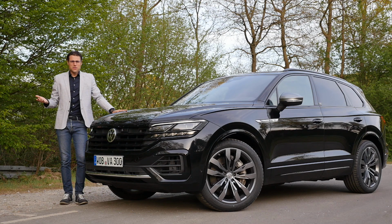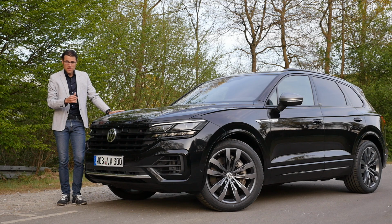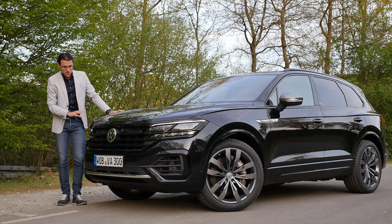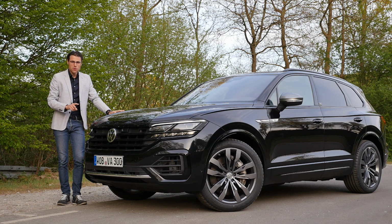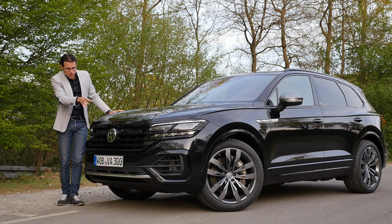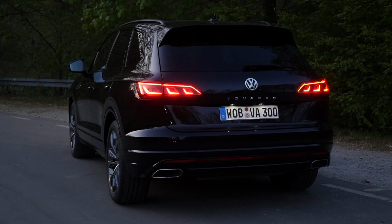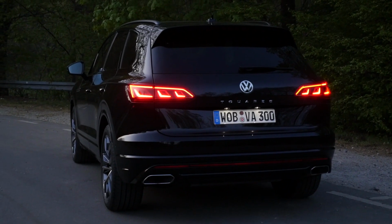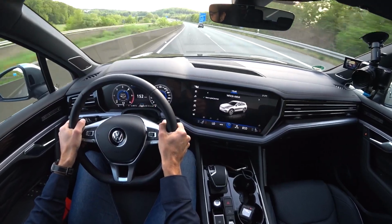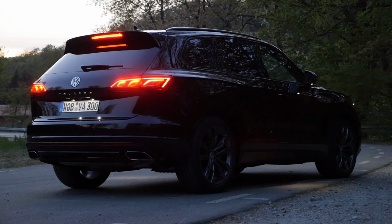Welcome to Autogefuehl with Thomas, today with a special treat of the Volkswagen Touareg. This one is first of all the new V8, then it is the sporty look R-Line and also the so-called 1 million special edition. You can see it here already maybe a little bit with a lot of dark accentuations. So dark, sporty maybe, powerful. So let's find out more about that in exterior, interior and the driving experience in full HD, full screen and full length. Let's go!